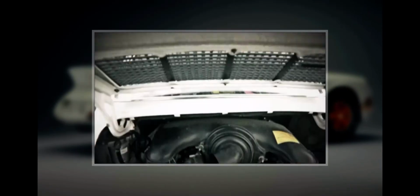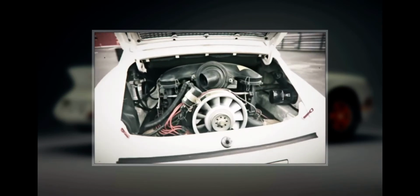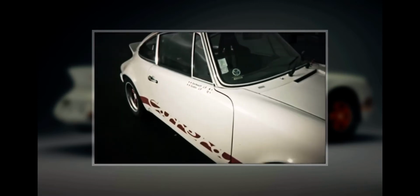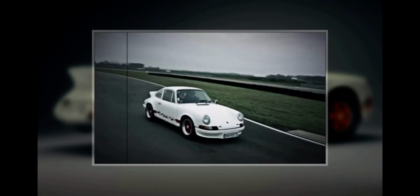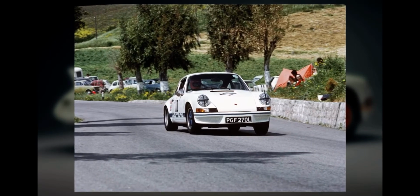Compared to the regular Porsche 911, the Carrera RS had a larger engine, 2.7 liters versus 2.4 liters, larger brakes, tires, and fenders, stiffer suspension, and a ducktail spoiler. The changes made for a more race-oriented version of the 911 and dropped the 0 to 60 times from 7.5 seconds down to 5.5 seconds.